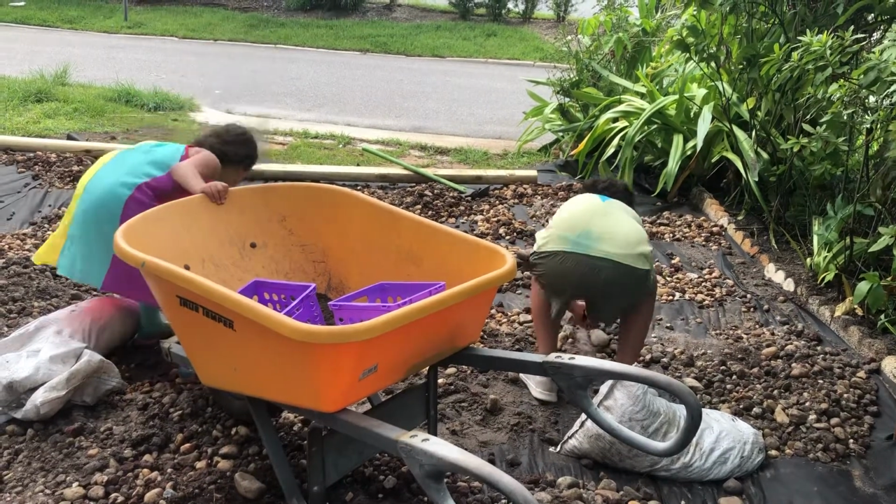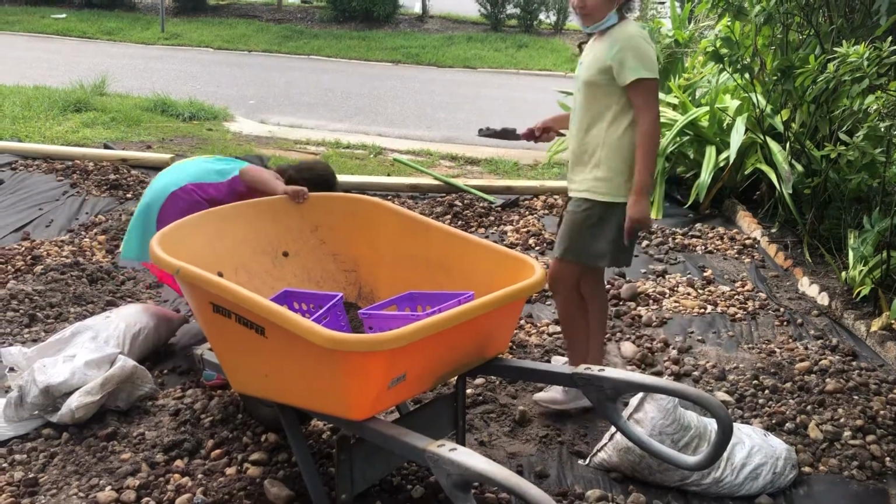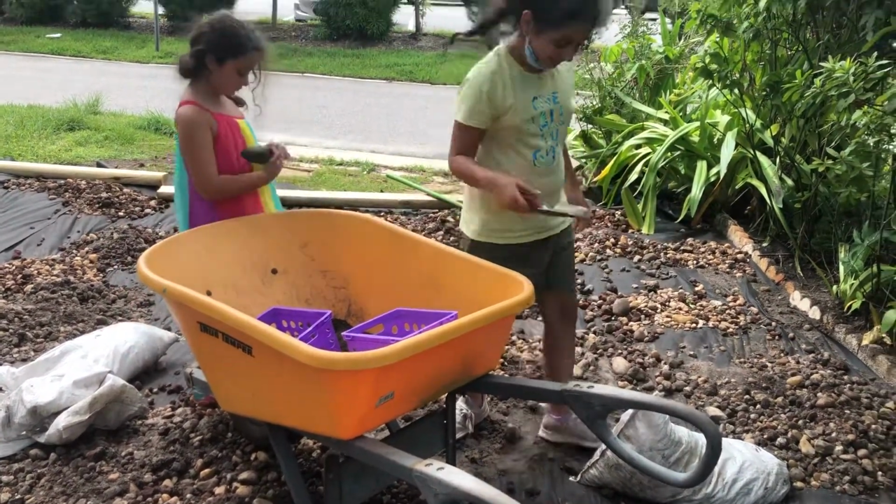Fun summer activity. In case you're wondering what to do in St. Augustine with your kids, send them over to mine rocks.